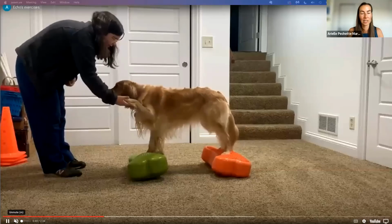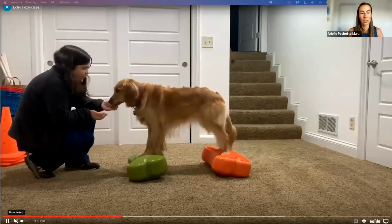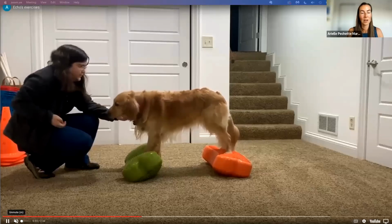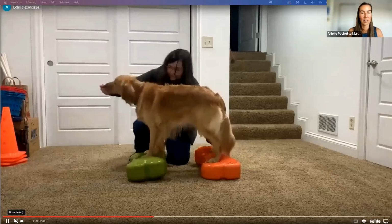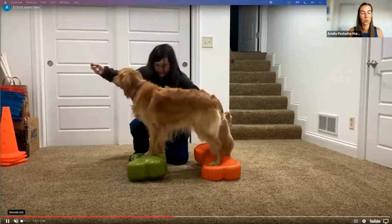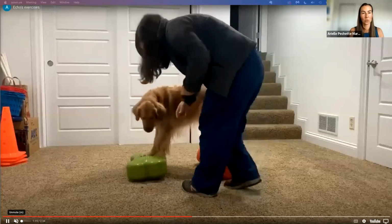And then this is three-legged stand. So lifting up one leg and having them shift to the other three legs. And then you go around and you do that on each leg. And then obviously, we would start this exercise on the floor and not on the instability equipment. So this is more of a progression, but going around and lifting up each leg individually changes the weight shift and that muscle engagement a little bit differently to engage those core muscles.